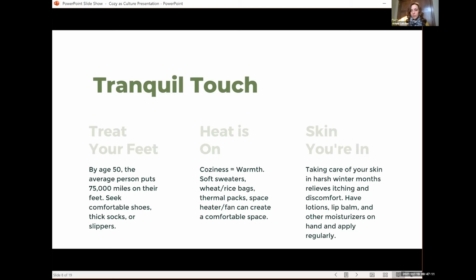And then the next one has to do with your skin. During these colder months, we're exposed to the cold, the wind, all of that takes a big toll on our skin, and we're more likely to see dryness, some itchiness. So if you can have moisturizers next to you on hand where you can reapply those frequently in your environment, that also makes you more comfortable in your space. So think about lotions or moisturizers, but also think about lip balms. Keeping those lips nice and moist and saturated will limit the cracking and some of the soreness that can happen.